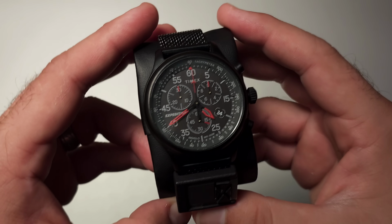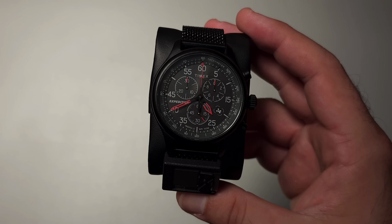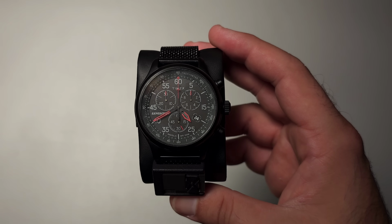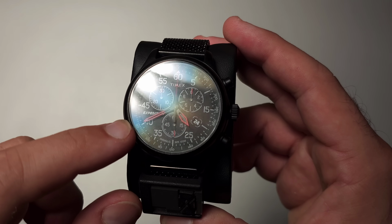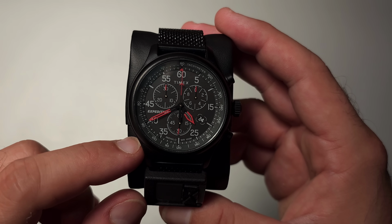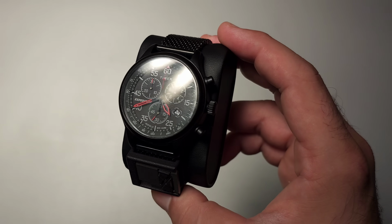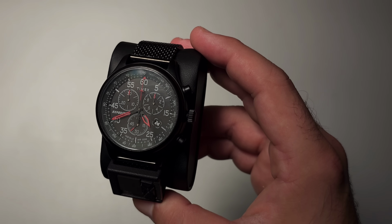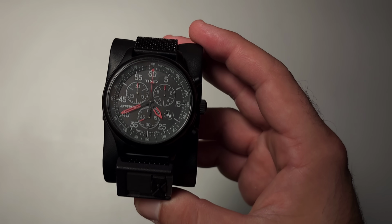The one category that I tend to look at but don't always get good sales is watches, but this time around there's a few watches that I absolutely adore that are currently on sale. One of them is this Timex Expedition chronograph. Now this black version has not been in stock for many months, and now I'm finally seeing it back, and it's on sale for $47.